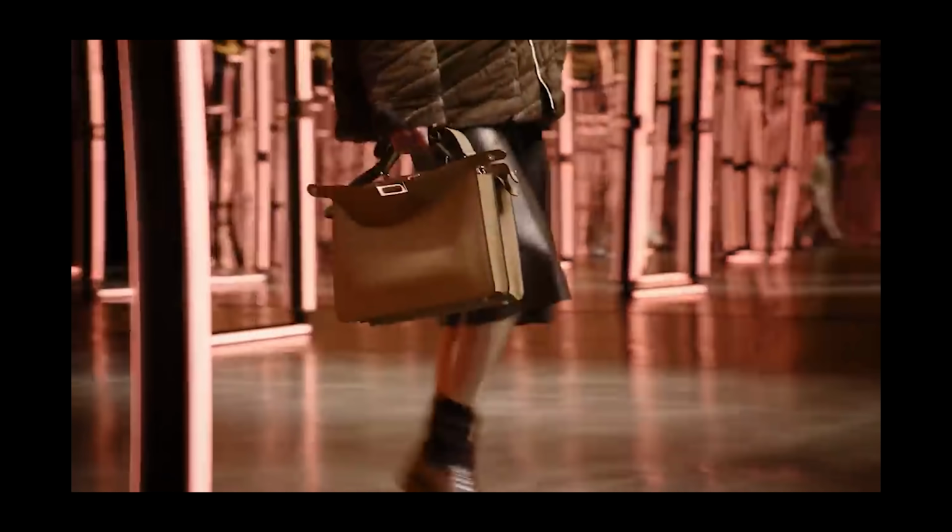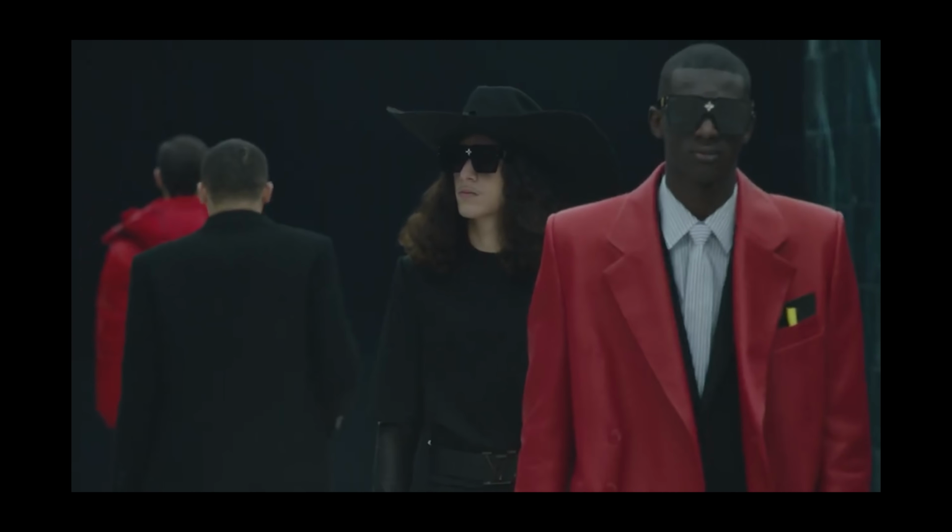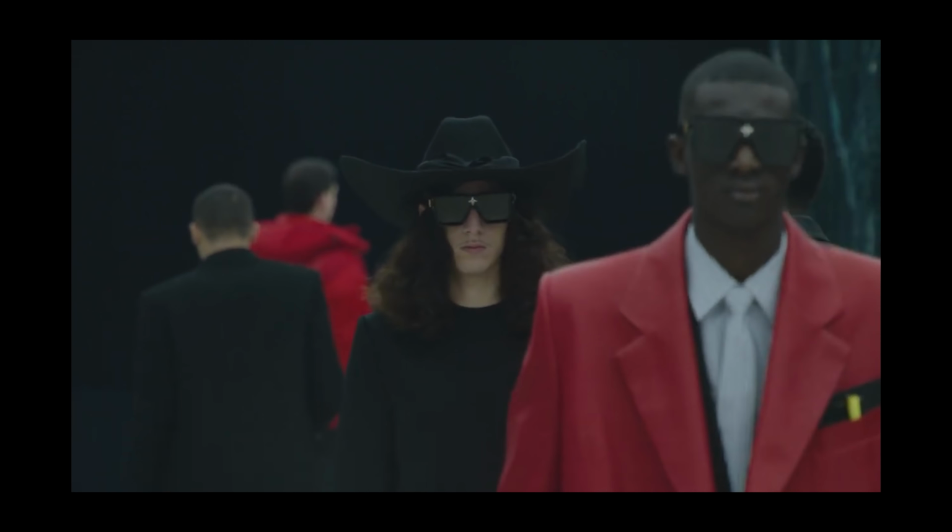So if wearing natural leather isn't your thing, there's tons of options out there in vegan leather.